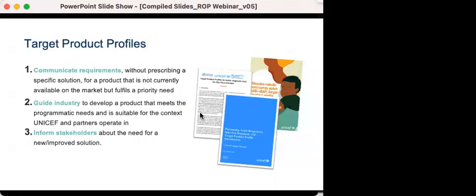The TPPs have played a huge role in driving this need-driven approach. The first TPP UNICEF created was back in 2014 for automated respiratory rate counting. The way we like to think of TPPs is that they describe the desired performance rather than the specs. So I often use the respiratory rate counter as the example of this, where we said we want an automated respiratory rate counter that can function in a low resource setting, i.e. be energy independent and be used by someone who is innumerate and illiterate, et cetera, et cetera. We don't claim to be the experts on how to address that.